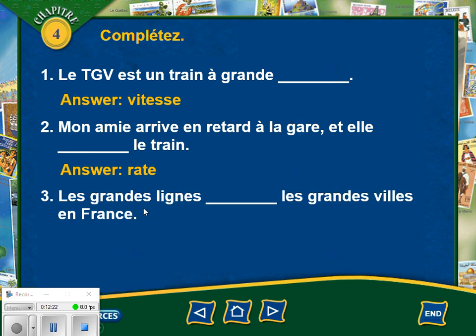Les grandes lignes. What do they do? For the big cities in France, desservent. This looks like the verb servir. It's a little bit different. Desservir. So the big lines serve the big cities in France.